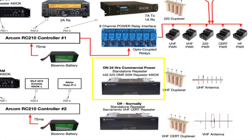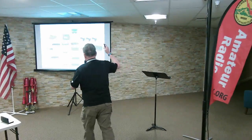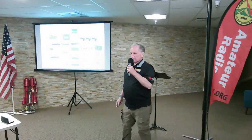You see down here, we have a DMR repeater. Any of you guys use our DMR repeater? Yeah, one. Do you guys even know what's up there? Okay. It's on 442.525. And it's a UHF repeater, and it's available to anybody.